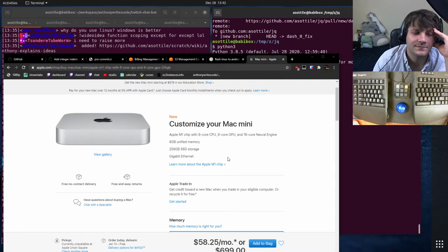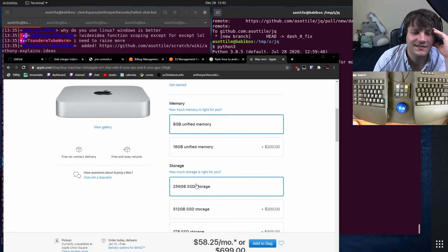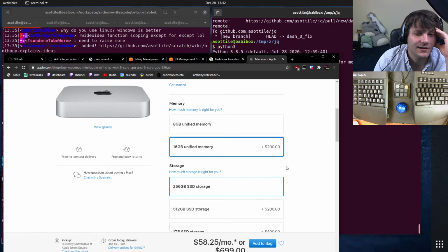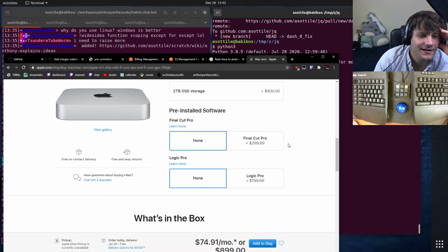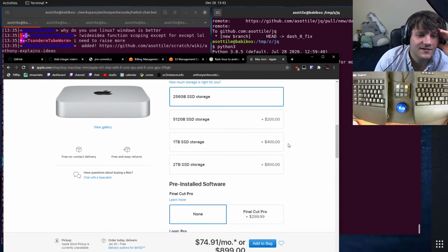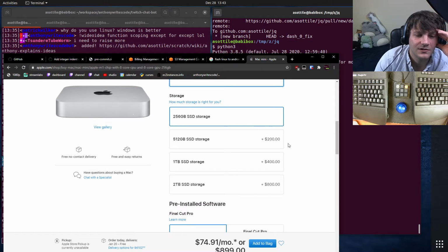Not gonna lie. But yeah, like, you can do 16 gigs of RAM and now you're looking at 900. This is hella expensive. There's no reason to pay this much for commodity hardware.